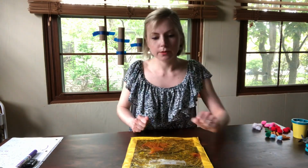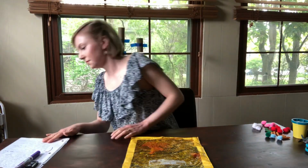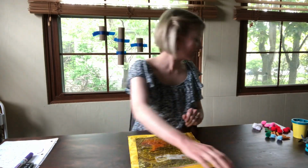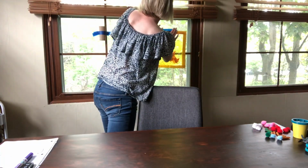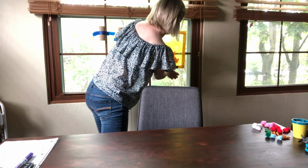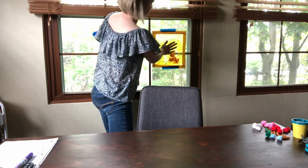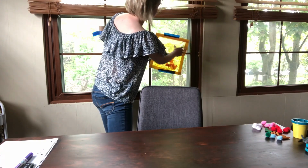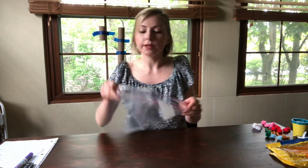You can also take tape and tape them to the window. Or if you have a glass door, they can squish and kind of see the light through it, and you can trace letters and numbers in it. So that's one idea. Another object maybe you might have is shaving cream.